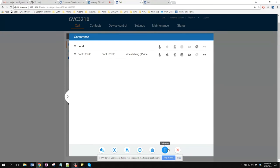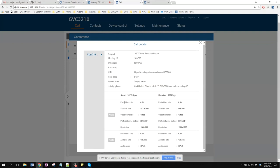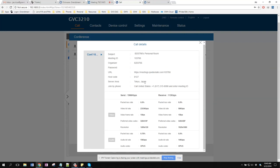To find out more on the call details of this conference call, click on call details and you can see if there's any packet loss, the video bit rate, video frame rate, and the codec being used for video and audio. You can also see the meeting ID over here. And if you want to join this meeting using a PSTN number, you can too, by calling this number and entering the meeting ID.